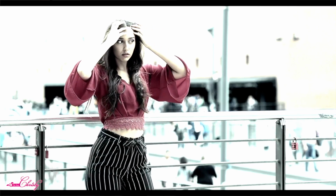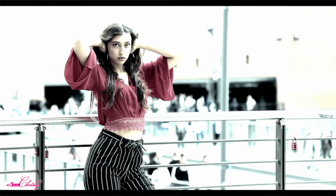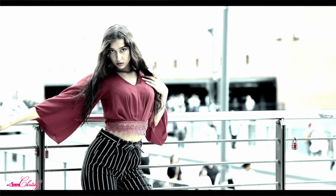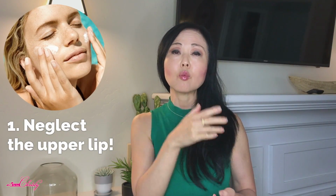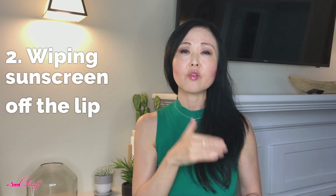In addition to the hyperpigmentation that Layla had around her eyes, she also had it on her cheeks, on her lower cheeks, and on her upper lip she started to form some hyperpigmentation, as well as some fine lines and creases. Now, because she's using a lot of exfoliants and it makes your skin more photosensitive, we had to address that. A lot of times when people are using these, they forget to put sunscreen on their upper lip, or it is easy for it to be removed because you're wiping it off with your napkin when you eat, or you're sweating, so you're wiping it off. So that's another area that can be neglected.